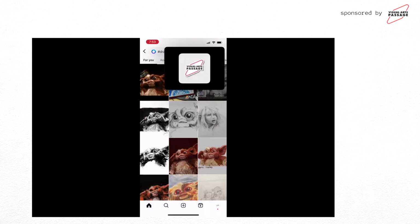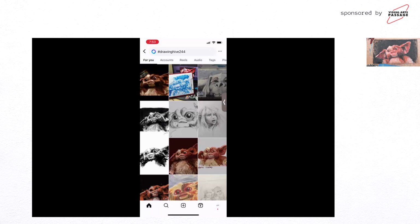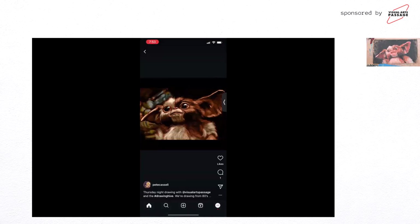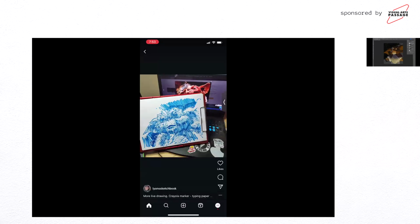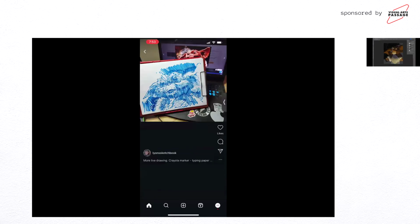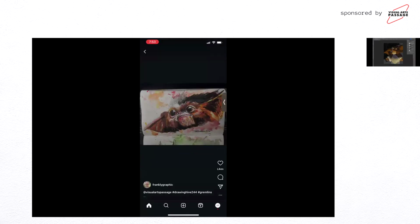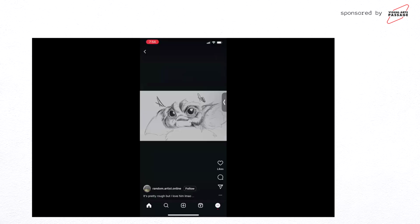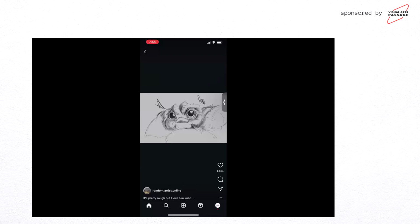Okay, here we go. All right. Oh yeah. Nice. Let's go. Beautiful. Oh, nice, Peter. And you went full color, man. Oh, that's cool. Very cool drawing. Good line work. Love it. Really great. Julian, nice. Beautiful. I love those eyes. Oh my gosh. You made him even cuter.